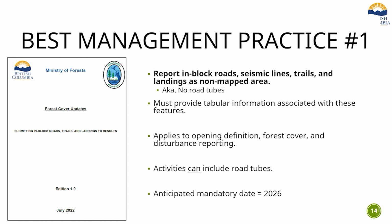Thirdly, you can include road tubes in your activity spatial reporting. 4. Also, this BMP only applies to new openings. There's no expectation to clean up spatial that's already been reported to results. Similarly, if you have a block that's not yet reported to results, but the spatial is already built in your internal database, there's no expectation to redo it.